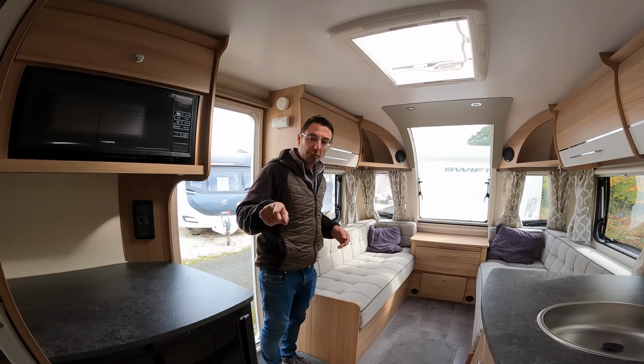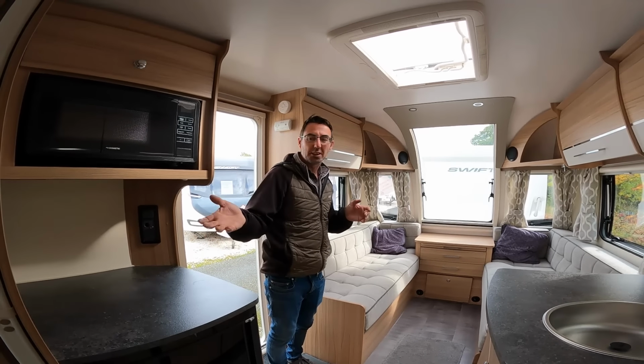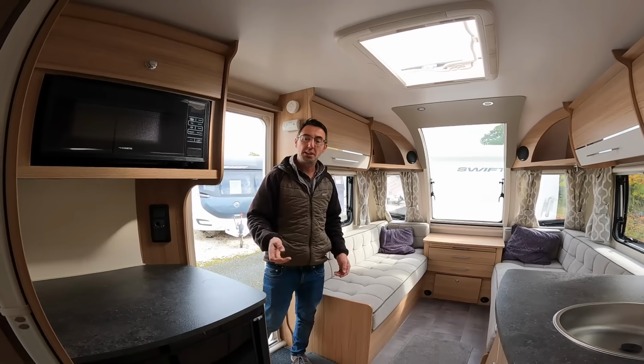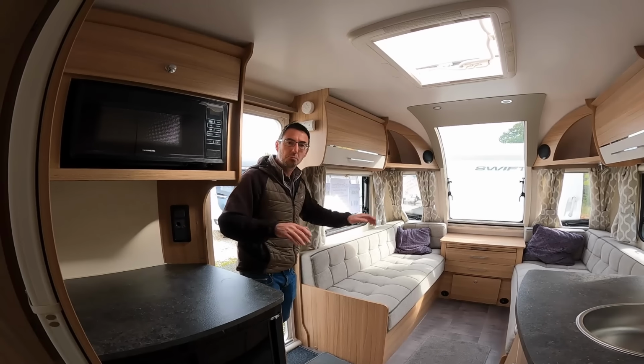The only issue that you get with the side island bed is that sometimes you have to muck about a little bit, but it's not much. It's literally pull it out. You can normally have your covers left in place, and it's just literally pull it out. And I don't think we've ever had an issue with just pulling the bed out and putting the cover down.